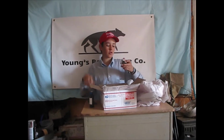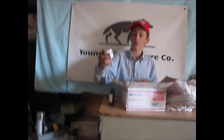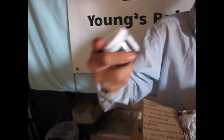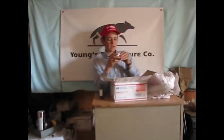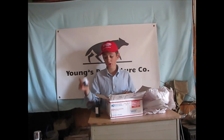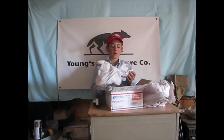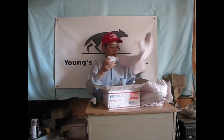This is their test number 3 lure. It has not officially been released on their website yet, but they sent us 3 other test lures to try out this season. A word on Joe Young's Bait and Lure: they just started selling lure in 2020, but they have been making lure for a good many years, and just now started trying to sell it.